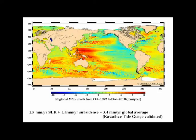When we look at what has been observed in the Pacific, this is actually Topex Poseidon data trends from between 1992 to 2010, and this is a change in average sea level height during that time frame in millimeters a year. And the red are areas where there has been a greater amount of sea level rise observed, so in the western Pacific. Hawaii has a little bit lower observed sea level rise, so down in the 1 millimeter, 1.5 millimeter a year.